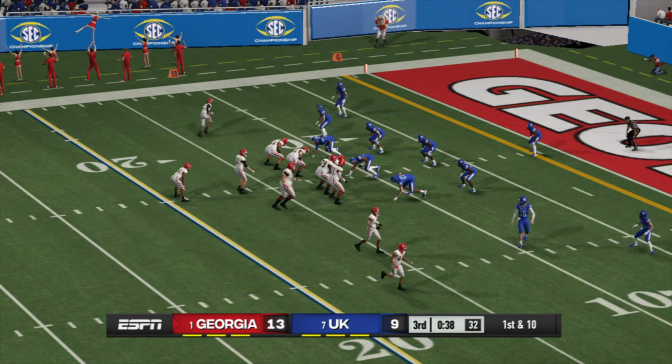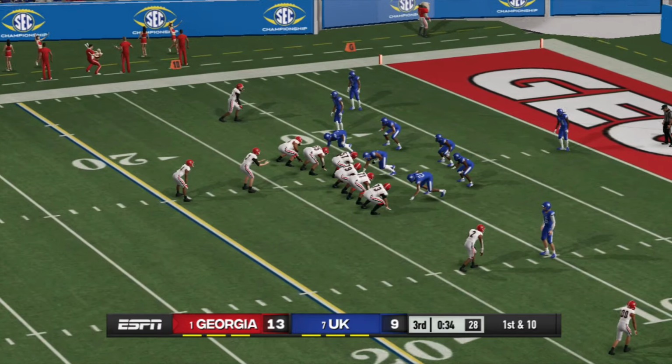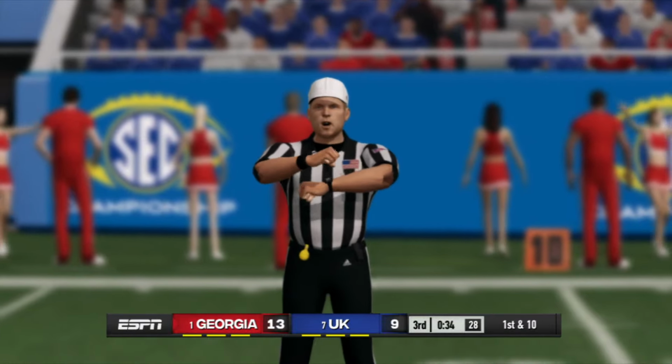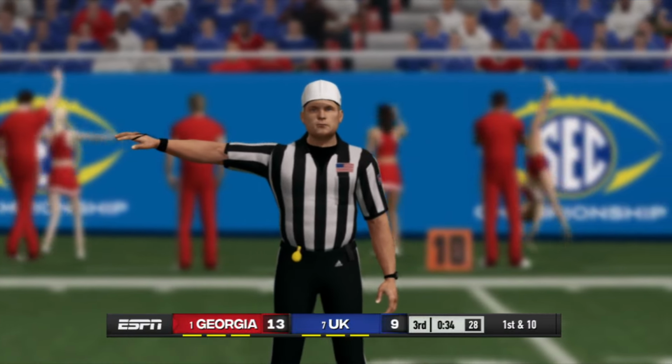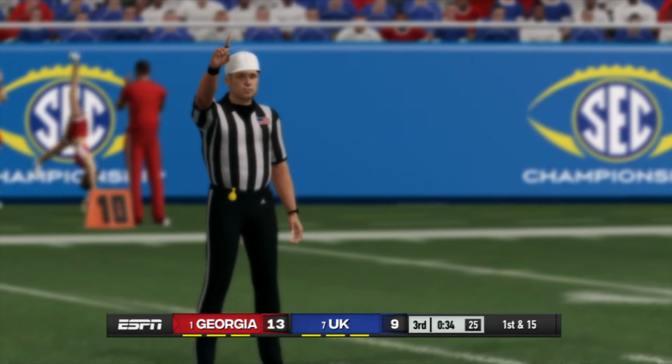And let's see if the third time's a charm down here in the red zone. Might have been some early movement up front. False start. You've got to be careful to avoid these. Penalties are a great way to stall out a drive.